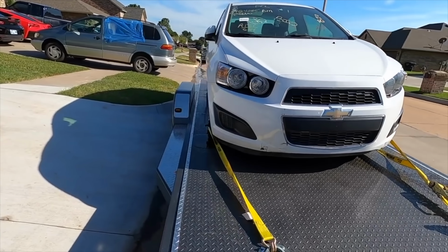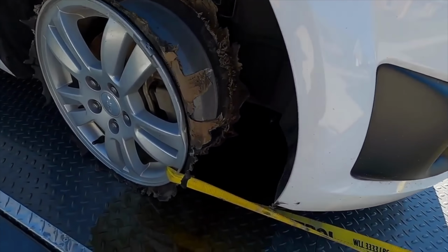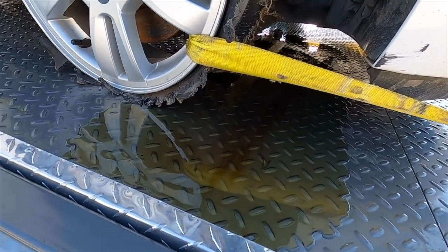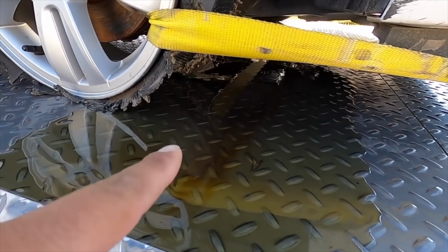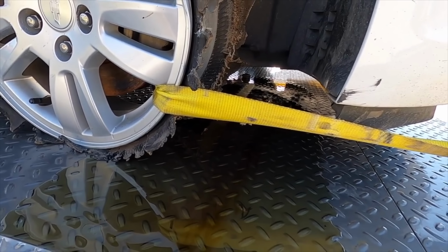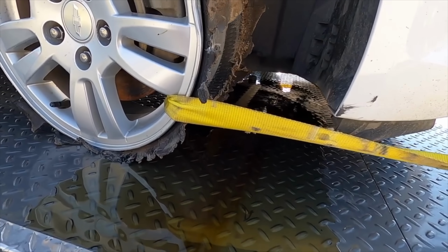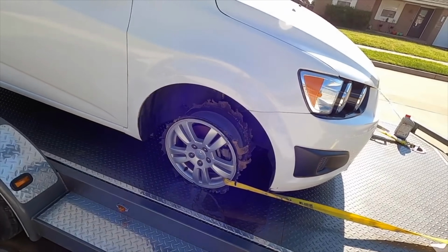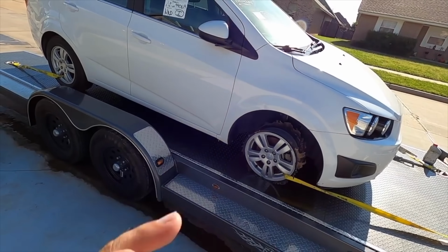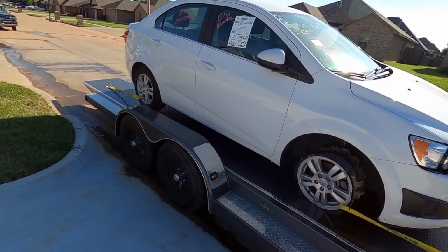Well, I decided to pour a little oil in, try to get an idea of where this oil leak was coming from. And now, as you can see, my trailer is completely soaked in oil. Yeah, the oil pan has a slight hole in it, a very tiny hole, similar to what the Saab had, about the size of your pinky.